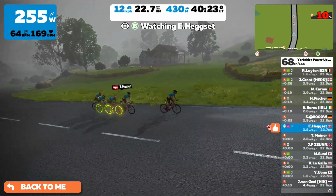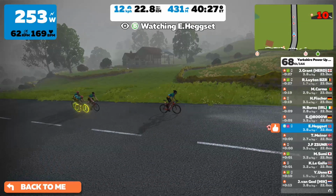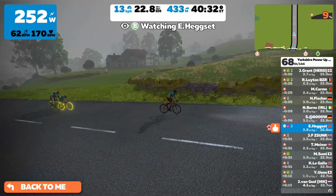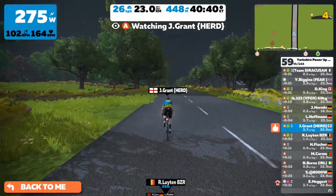We do have Daffin Williams as well. Our Parker here and Owen. But Daffin Williams, it looks like in 10th place, sitting on Riddick's wheel here. Eleanor Hegeset, though, currently in 2nd place overall. Biggins a little ways up from her.